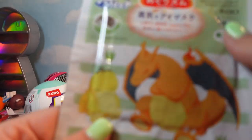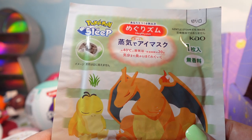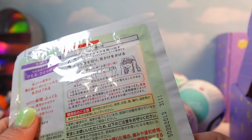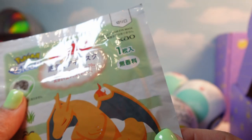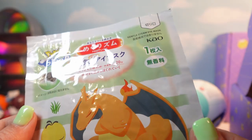And we got something. Oh, it's a sleep mask. All right. A Pokemon sleep mask. You just put it, a disposable sleep mask. All right. Gentle steam eye mask. All right.